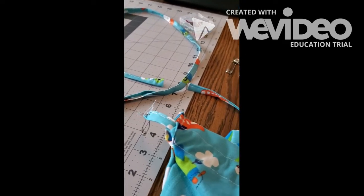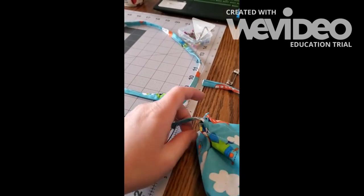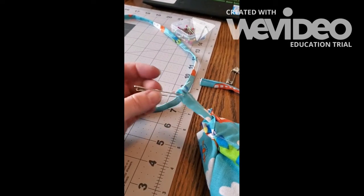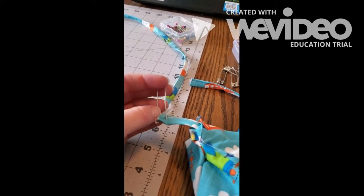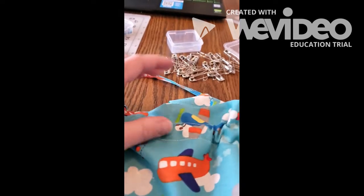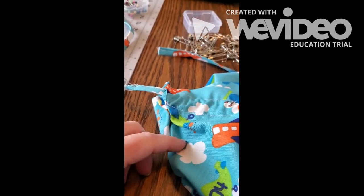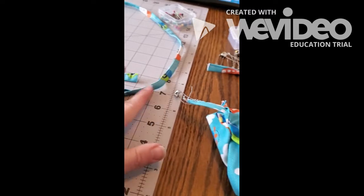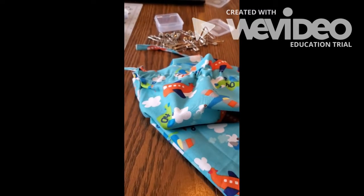But one of the tools that they had on the video was called a loop turner. And I didn't have one of those. So what I did was I just took one of these large, these are bent on purpose, actually, large safety pins, clipped it through, and that's what I've been using to feed through that drawstring hole. Makes it a little bit easier if you don't have a loop turner, which you really have to go to like a specialty store for that. And I got most of my stuff at just one of the regular old big box stores.